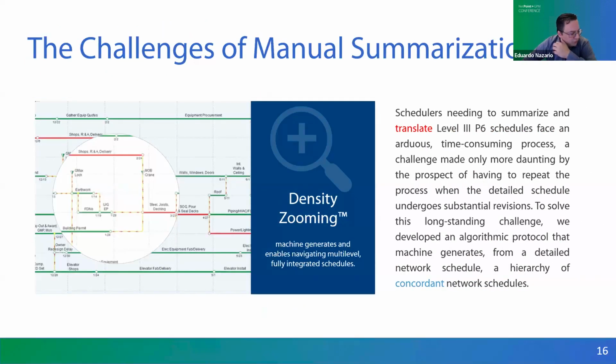So what are the challenges of manually summarizing? As many of us have tried to do, take a P6 schedule and summarize it, let's say a 7,000 activity schedule, into one page or, let's say, two pages. It is very difficult unless you take only a summary. Usually when you do this type of summarization, you want to summarize certain phases, but you still want to provide details inside the critical path, all in that one page. Using the key feature, density zooming, we're going to be able to do that using Summit.